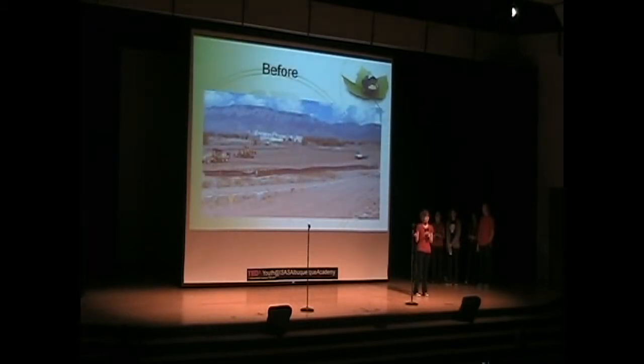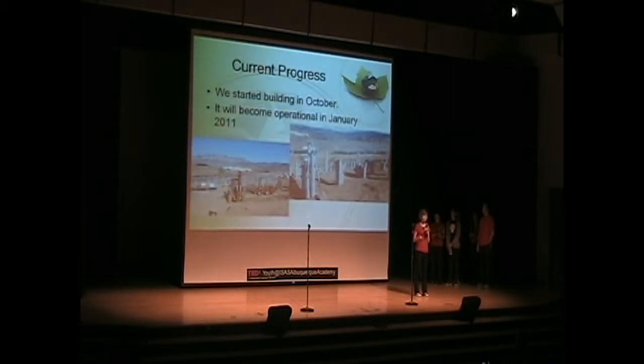This is the site before construction, and it's just open space out there. And this is our current progress. You can see here the stands where the solar panels are going on. It's under construction now. We started in October, and we're going to finish by January 1st, 2011.